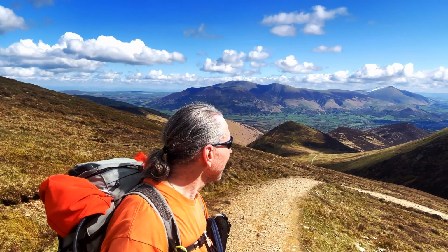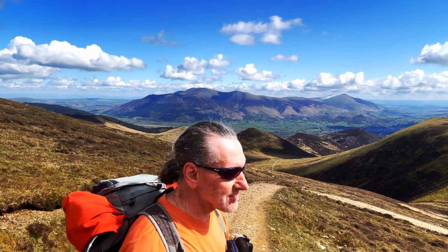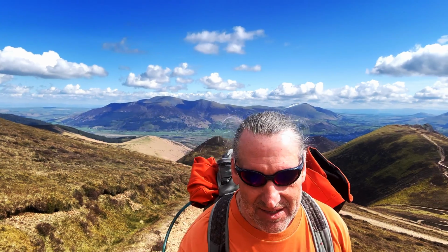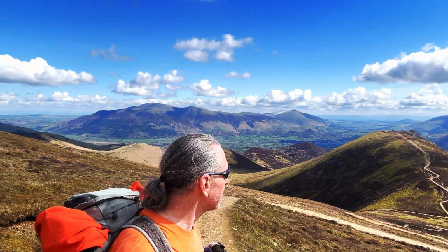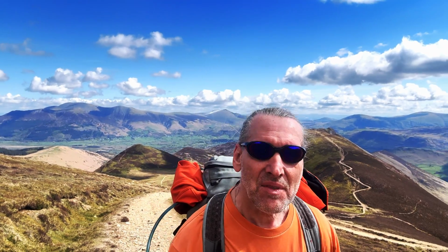I mean, look, looking over to Blencathra, that's got quite a dusting of snow on it as well. On its, well, that'd be its southern flank, I suppose, no, northern flank. All right, upwards to double back and come all the way back down again.